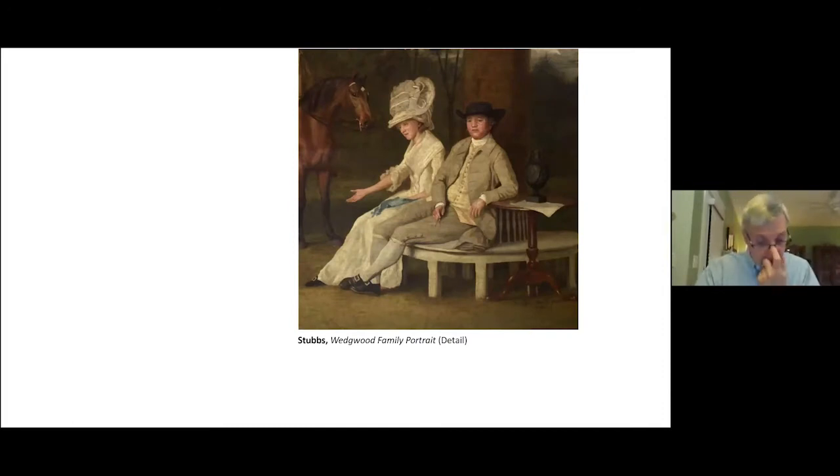Josiah is also accompanied by one of the products from his factory. That's not so unusual, as creative individuals are often depicted in the visual arts with a representative example of their talent. But what I find striking about this portrait is that from the incredibly diverse array of ceramic wares the Wedgwood factory was producing by 1780, Josiah chose to include one of his vases in his portrait by Stubbs.